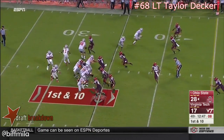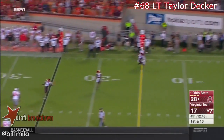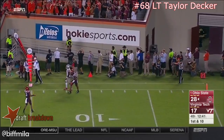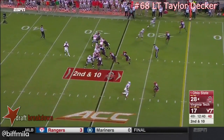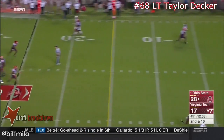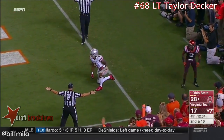Miller in motion. Jones looks back in his direction and now just fires it in the seats. They wanted a wheel route. 2nd and 10. Jones takes a shot. The end zone. Miller makes an adjustment. Dives but couldn't quite get it. You knew they're going to go back to that.